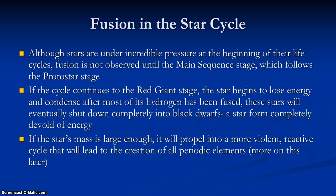If the cycle continues to the red giant stage after the main sequence, the star will begin to lose energy and condense after most of its hydrogen has been fused. These stars will eventually shut down completely into black dwarfs, a star form completely devoid of energy. If the star's mass is large enough, it will propel into a more violent reactive cycle that will lead to the creation of all periodic elements. We will talk about this later.